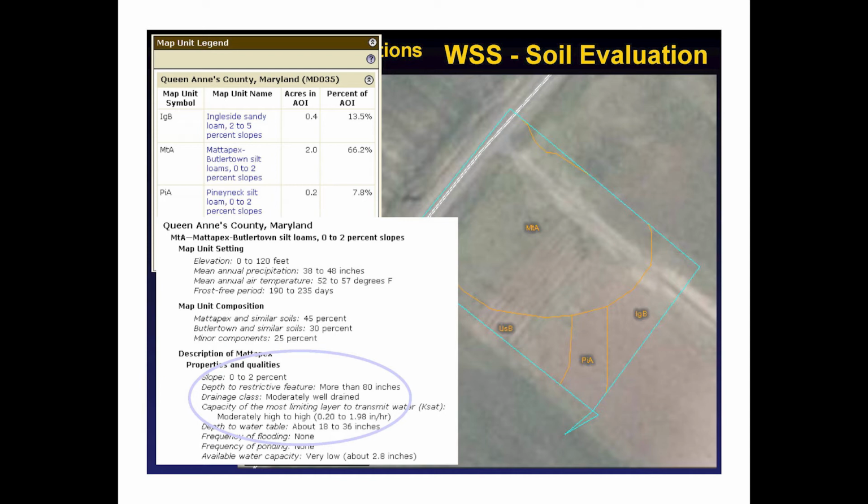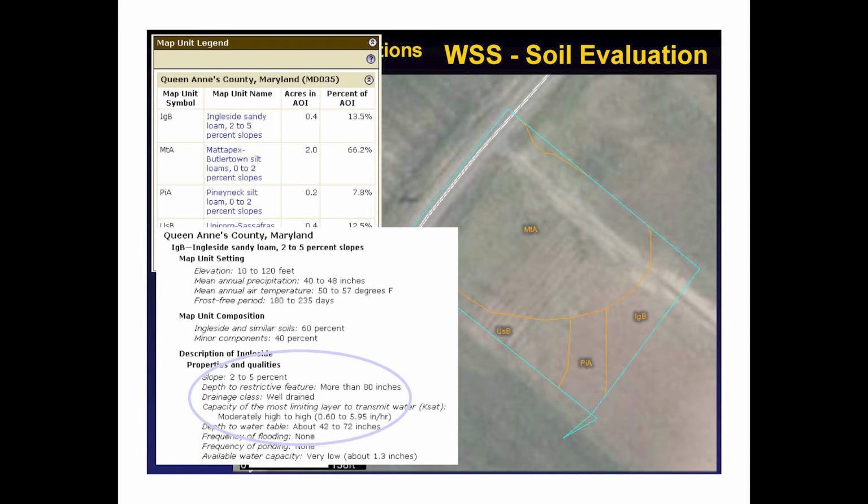So these are all the characteristics that you're looking for. Again, moderately to excessively well drained, more than 80 inches to get to the seasonal high water table. All those things are good. That's the characteristics you're looking for, as opposed to switching to another type. You see here, this is the one right next to it, and this one is well drained, more than 80 inches, 42 to 72 inches to the water table, no flooding. So again, there's going to be little differences depending on the slope and the elevation you're dealing with.